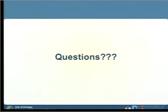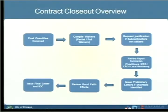Okay. You did mention at the end it's for the contract closeout overview. When you said it doesn't happen overnight, I'm very curious to know what is the approximate time it does take? Well, so this review process, from the second we receive the final quantities to issuing a final letter, that time varies. My goal is, I would say, 60 to 90 days.